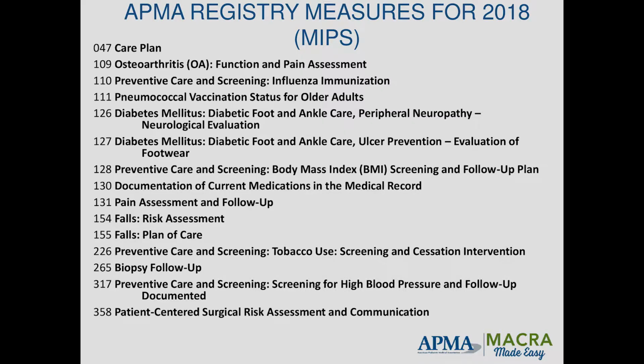So the other thing is that in the APMA registry, this year for 2017, we had 11 measures in there. We've expanded it for 2018. So we have 18 different measures that you can report on through the APMA registry. We think these 18 are probably the most common ones that a podiatrist would use. So there's 18 that you can use.